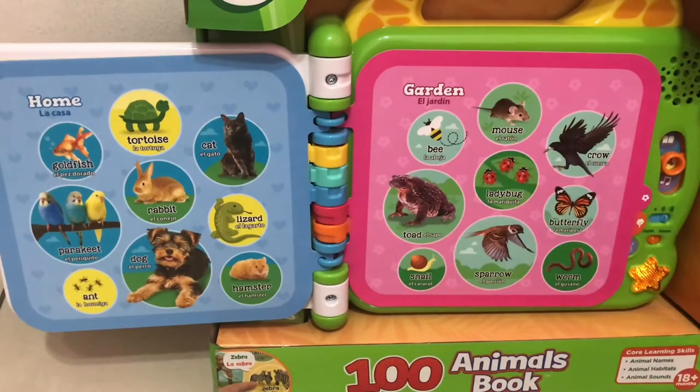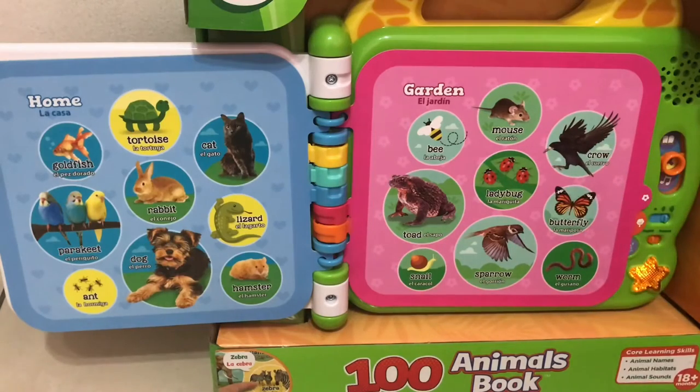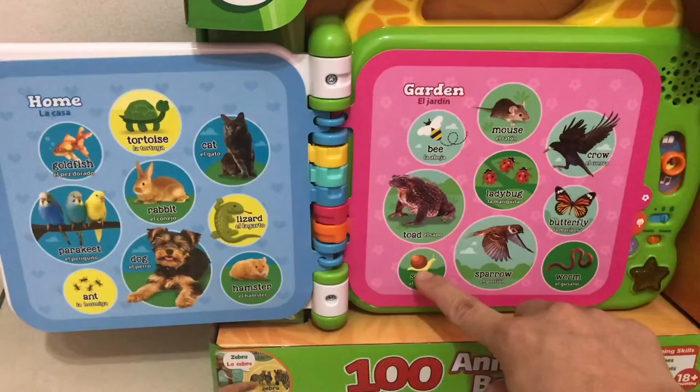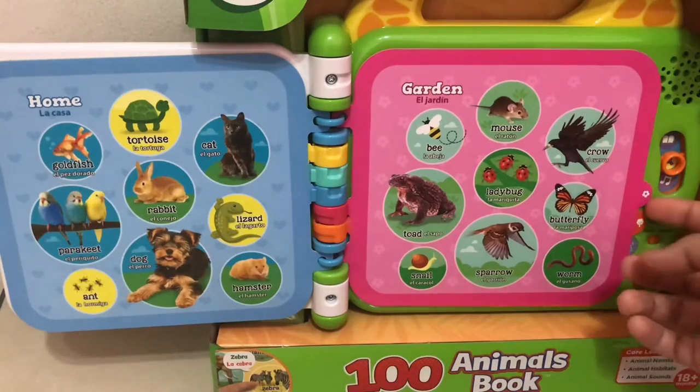This mouse has a long tail. This toad can jump. These ladybugs are red and black. This crow is black. This butterfly has wings. This snail has a shell. This sparrow can fly. This worm lives in the garden.